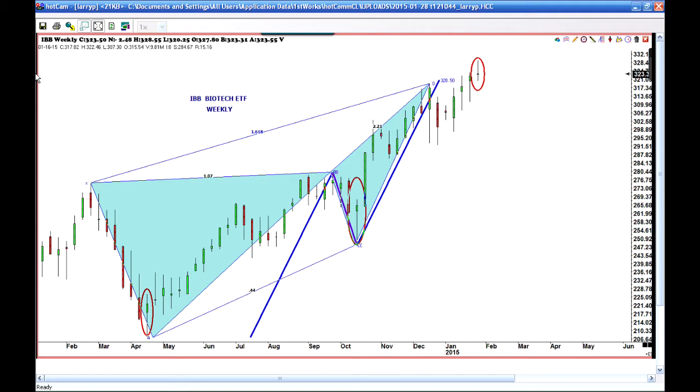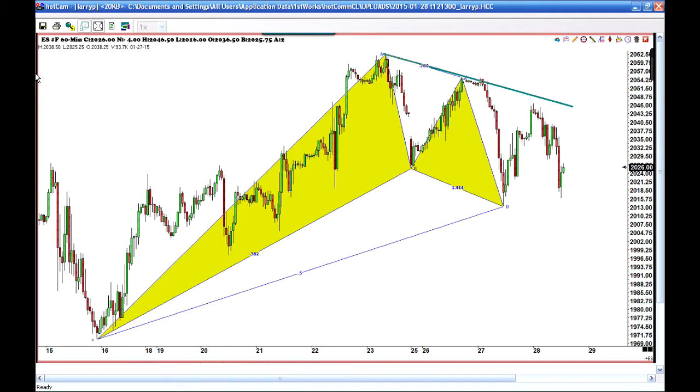I think we've got one more. I'm going to do it in sequence so that you can see what I think is occurring, because it's got a very nice pattern that should take us down a little bit more. In fact, I think we'd probably be heading down there today if it weren't for the price of Apple.